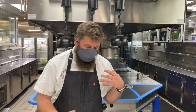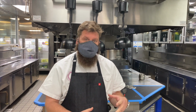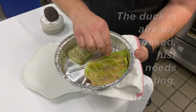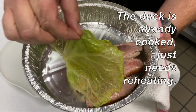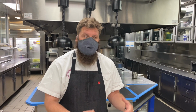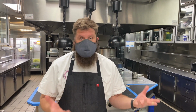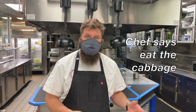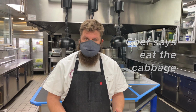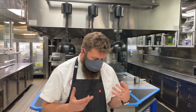We're serving with a duck choux that's also finished with port wine, and that's where I'm going to start in terms of reheating. So you'll see the duck is already roasted and sliced, and it's underneath this leaf of cabbage, which we have brushed with duck fat and seasoned with sea salt. And we've done that for a couple of reasons. Number one, because the cabbage is delicious and it's perfectly edible, and I want you to eat it when we plate this dish up.